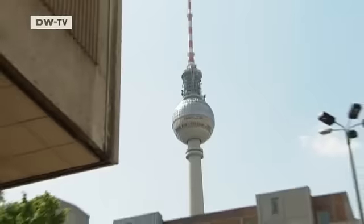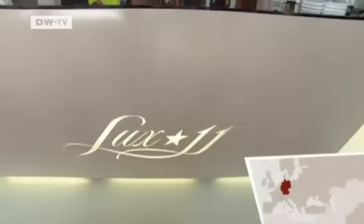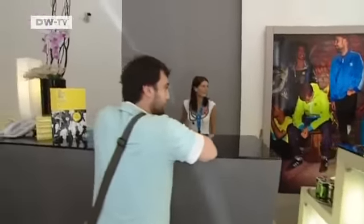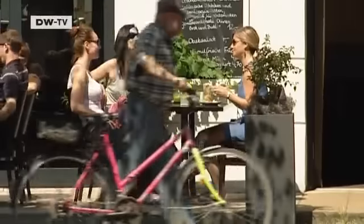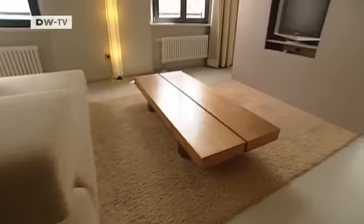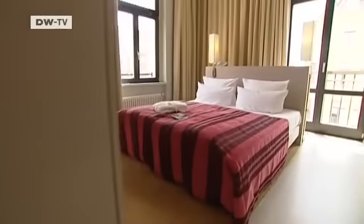Lux 11 is a design hotel in downtown Berlin. The mix of old and new is typical of stylish New Berlin. The hotel appeals to trendy globetrotters in their 30s who want a cool-looking room and good food and want to meet people. The hotel opened in 2005, one of the first design hotels in Berlin. Occupancy rates are high for the 72 rooms, and so the owners are thinking of opening another hotel.